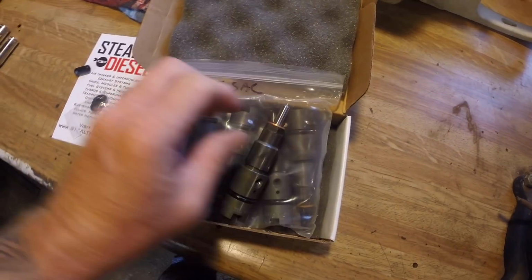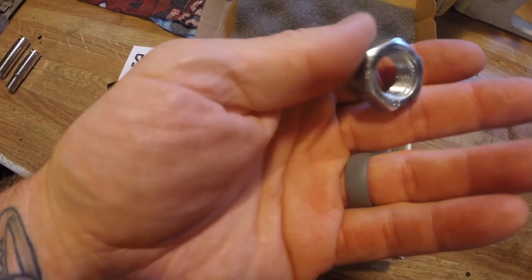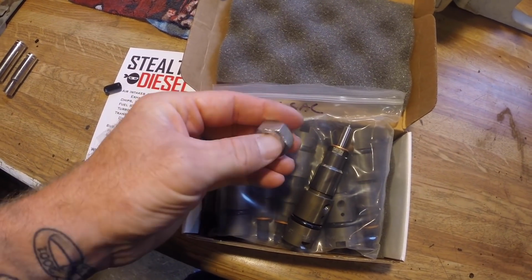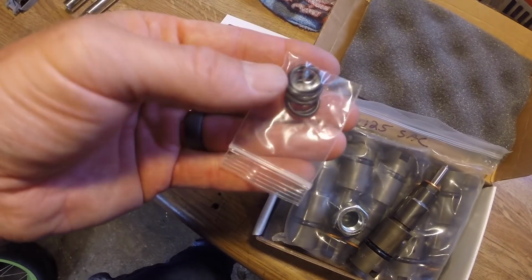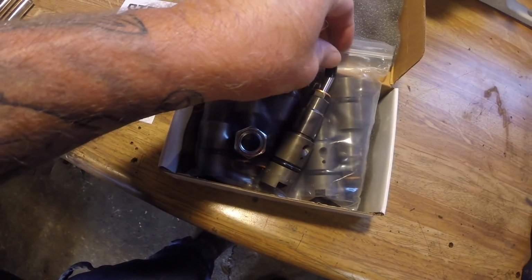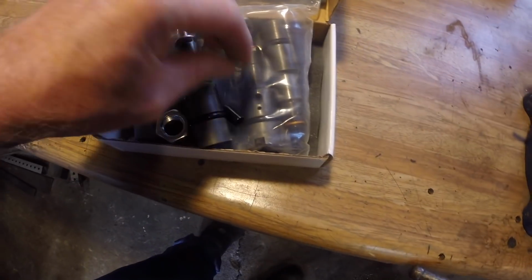And with these you do get what's called a crossover tube remover, or fuel tube remover, but it basically is just a nut. You thread that on there, then you can use a screwdriver in between the head and this nut and just pry them out. It also comes with new O-rings for your tubes, and also all new copper crush washers.